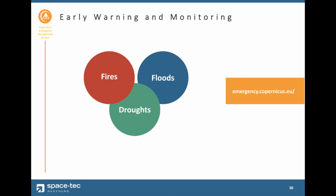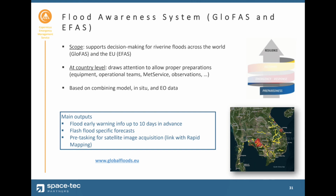Over and above these rapid mapping services for early warning, there are also three services, three products, one for fires, one for floods, and one for droughts. For floods, it's a global service that is based on meteorological information and on Earth observation information about, for instance, soil moisture, because floods will obviously be stronger if the soil is already quite damp. So it combines all of this information.